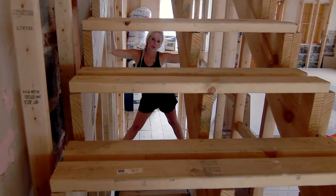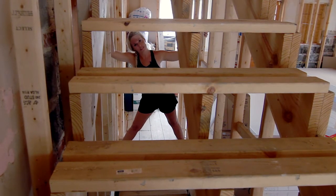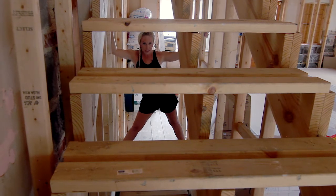Another great thing about the dormers is that it allowed us to relocate all the steps to the side of the house. Come check out the basement.